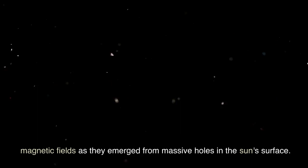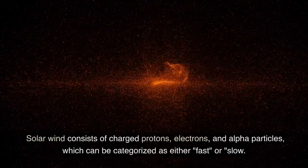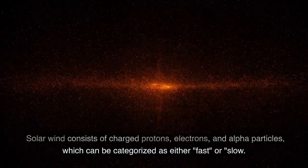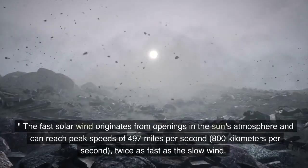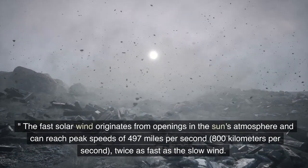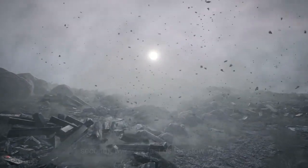the Sun's surface. Solar wind consists of charged protons, electrons, and alpha particles, which can be categorized as either fast or slow. The fast solar wind originates from openings in the Sun's atmosphere and can reach peak speeds of 497 miles per second, 800 kilometers per second, twice as fast as the slow wind.